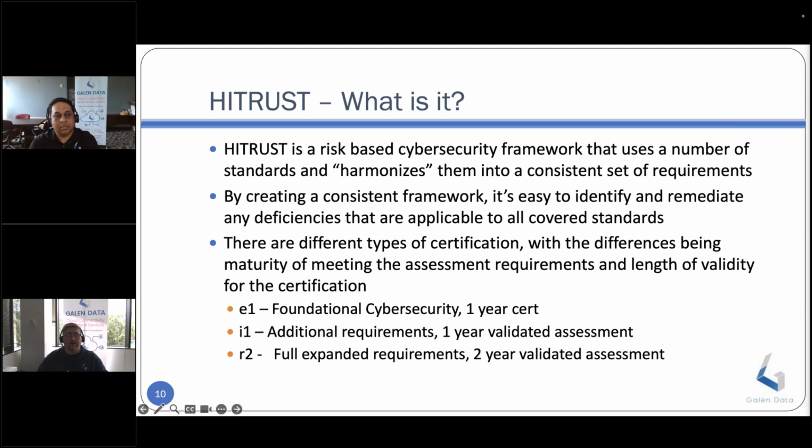So right now they have 3 different certifications. This is rather recent. They are up from just 2 previously. E1 is the basic one. That's their foundational cybersecurity, and that's just a 1-year certification. So if you want to just meet the basic requirements, you could do an E1 and you get 1 year of validity. I1 adds some more requirements on top of that, and it's also a 1-year validated assessment. And then R2 is the full expanded requirements, and it's a 2-year validated assessment. R2 is what Galen Data is certified to, and it's a rather extensive program.